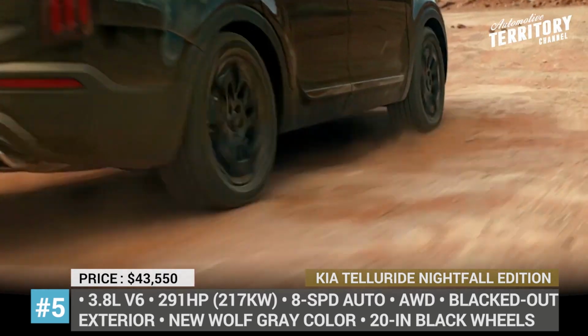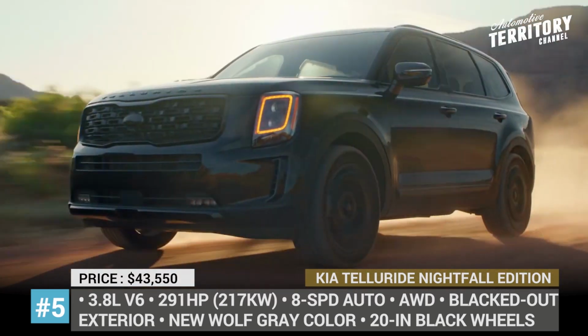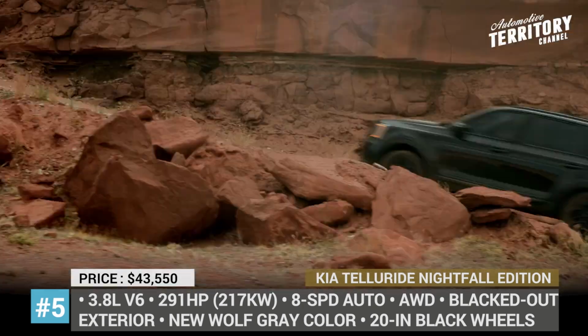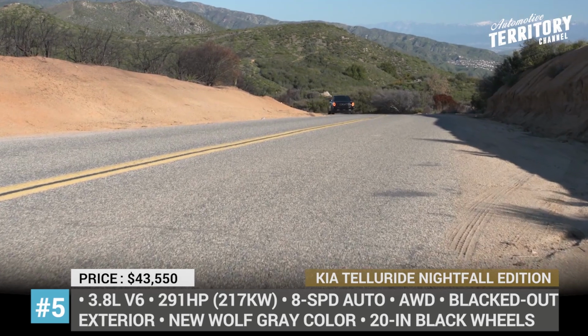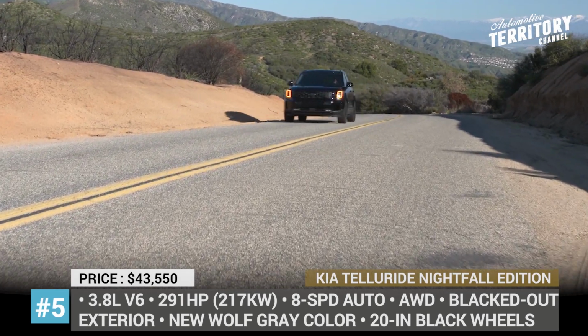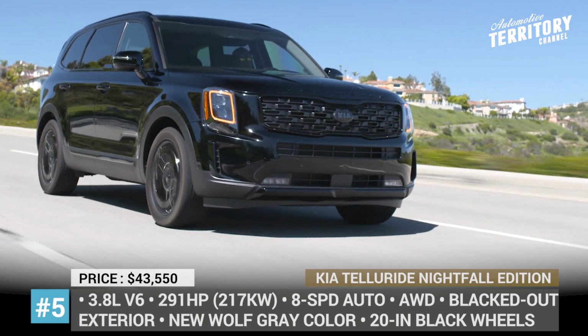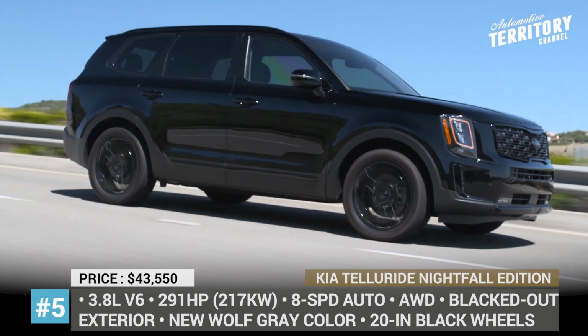The exterior color palette includes 8 paint schemes, including an exclusive wolf gray option. As usual, this SUV comes powered by the 3.8-liter V6 with 291 horsepower. It is mated to an 8-speed automatic gearbox, but in this case, it gets an exclusive all-wheel drive.